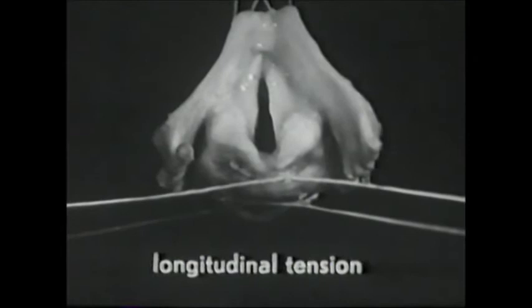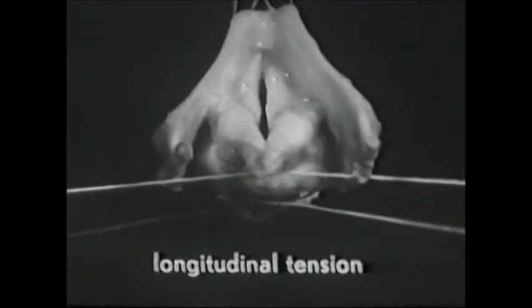We might expect longitudinal tension to close the glottis, but instead there appears a narrow opening, even though the interarytenoid muscles are contracting. Adequate medial compression will close this chink.